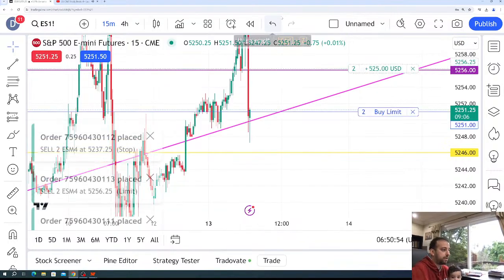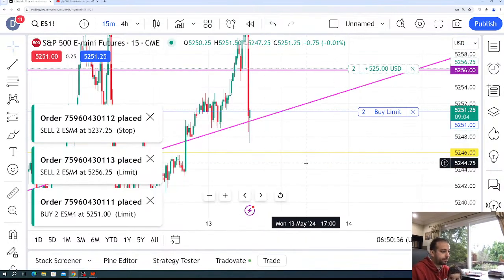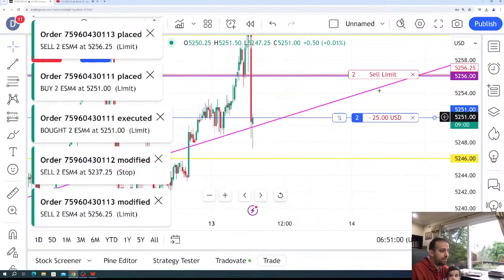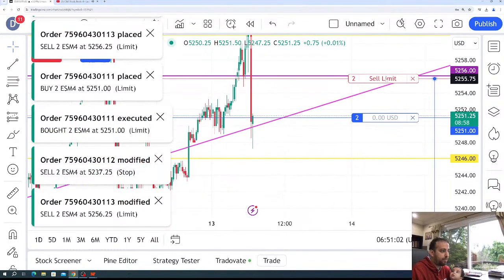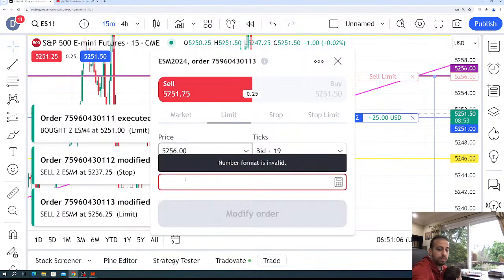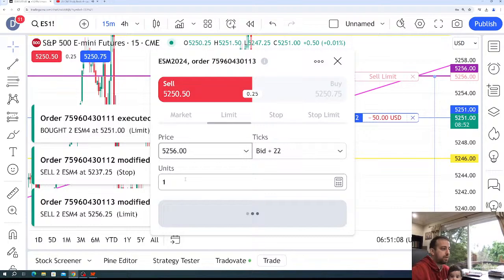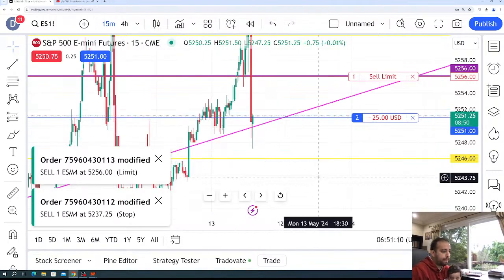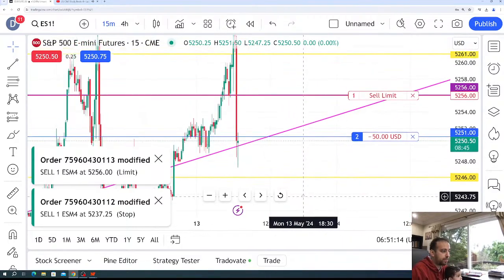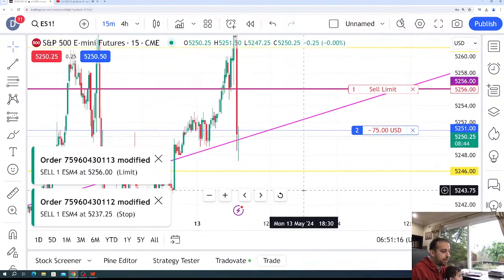Alright, let's see if that'll work. There we go. Perfect, so we got filled there. I'm going to put my take profit right there. Stop is good where it is, so I'm going to keep it right there.